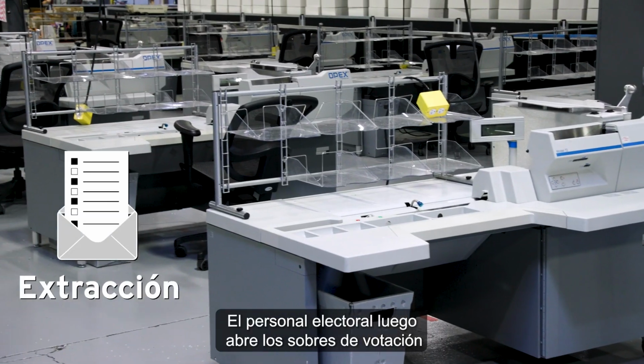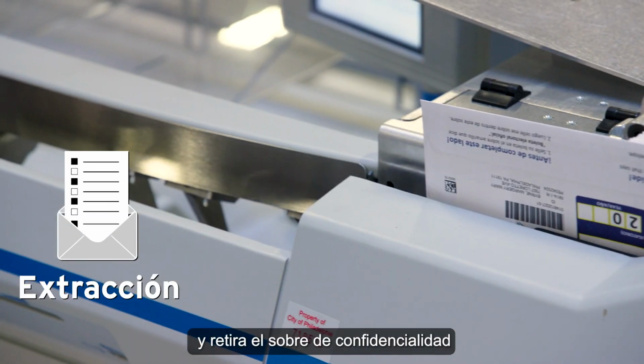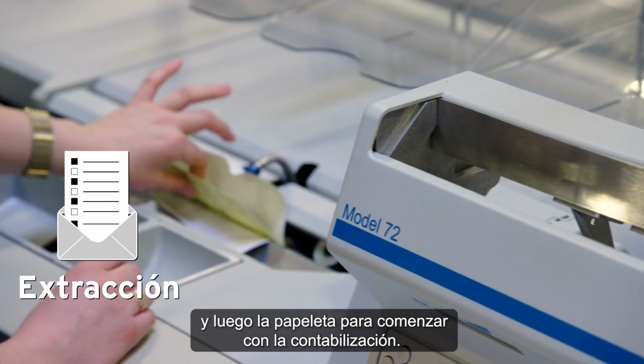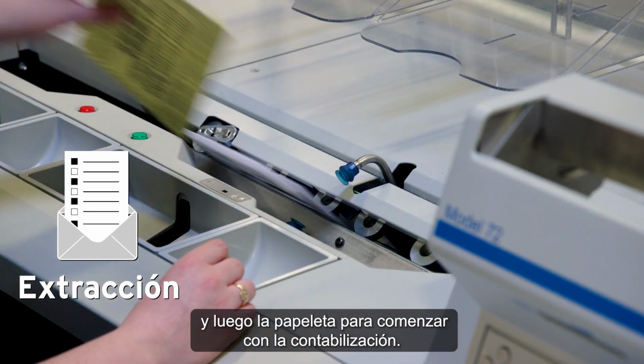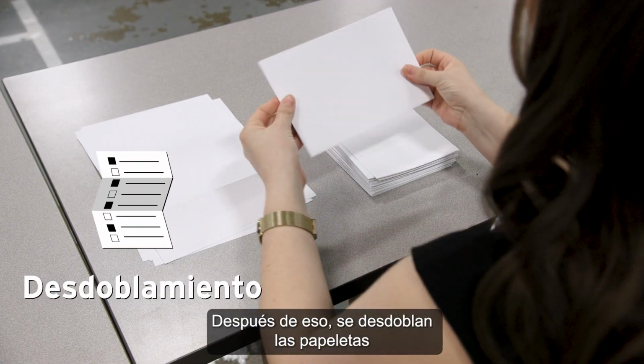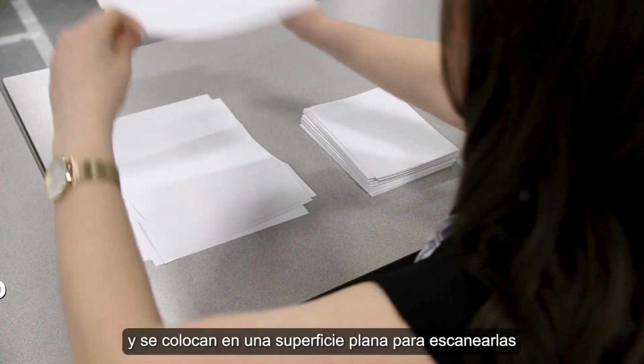Envelopes are then moved to tables for extraction, where election staff open the ballot envelopes and remove the secrecy envelope, and then the ballot itself to prepare for counting. Each ballot remains anonymous throughout the process. After that, each ballot is unfolded and laid flat for scanning.